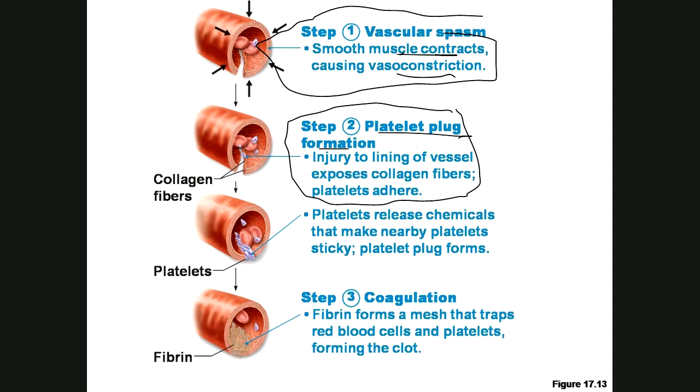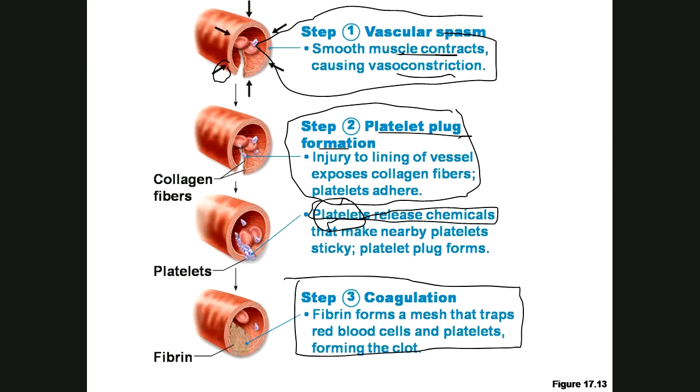But remember, the platelets are also releasing chemicals. And so the damaged tissue here and these platelets are going to cause coagulation to happen. And remember, there's two pathways to coagulation. There's the external, which comes from here, and there's the internal, which comes from here. And then we have the common.